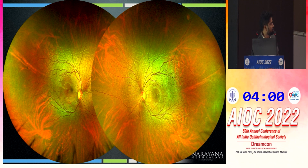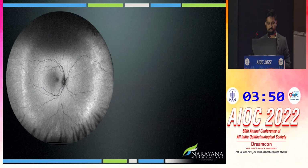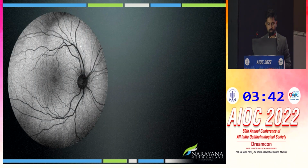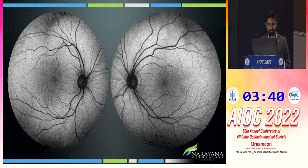If you observe closely in the posterior pole, there is a kind of missile-like reflex. Night vision problem, missile-like reflex. I was pretty sure what I was dealing with. So this is the autofluorescence. It's pretty okay except for mild peripheral hypoautofluorescence, which I see in some of the myopic patients also. In the posterior pole autofluorescence, there are some stippled areas of hyperautofluorescence, if you observe carefully, just along the arcades.